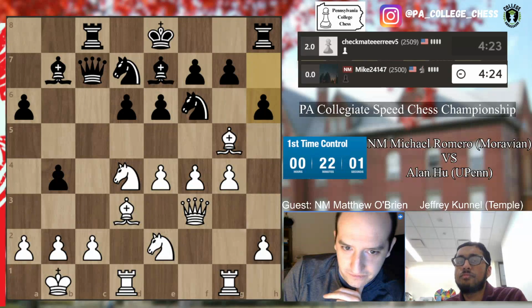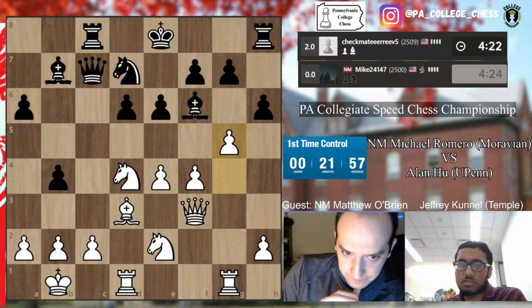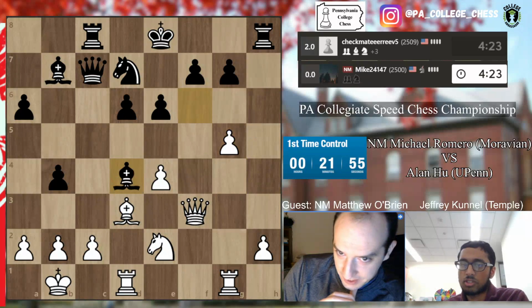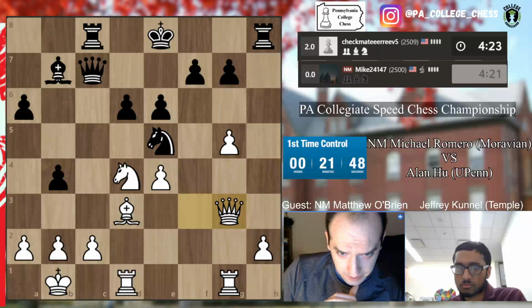In the Najdorf, well, not always, if there's some knight d5 business. But in this position, now actually the rook might come to h2 at some moment. So Black kind of has everything they want here.